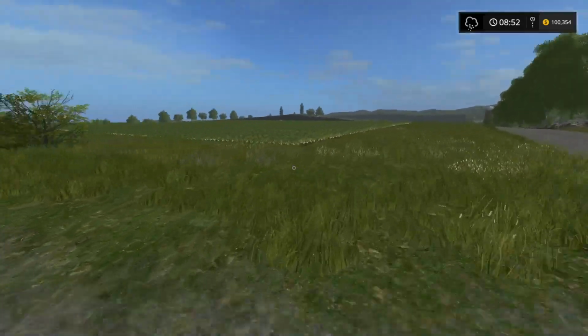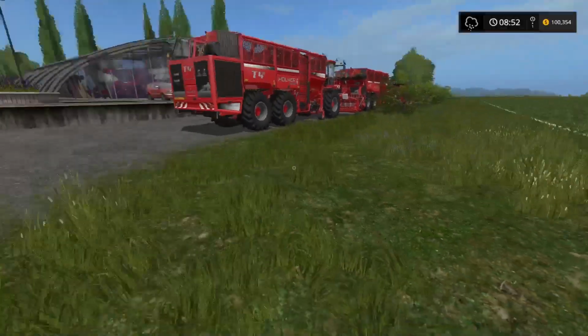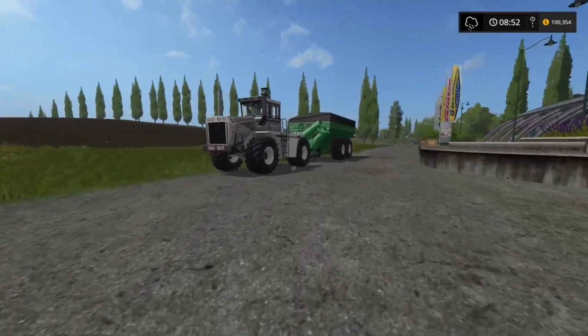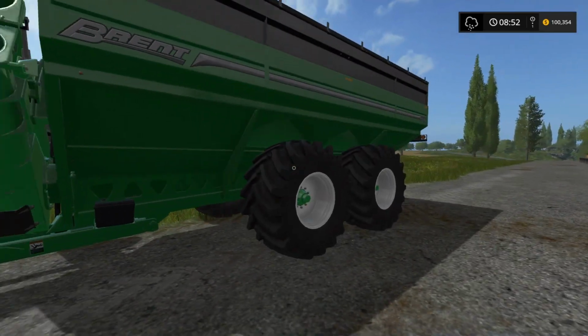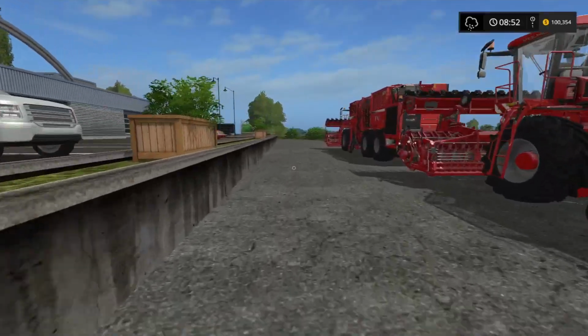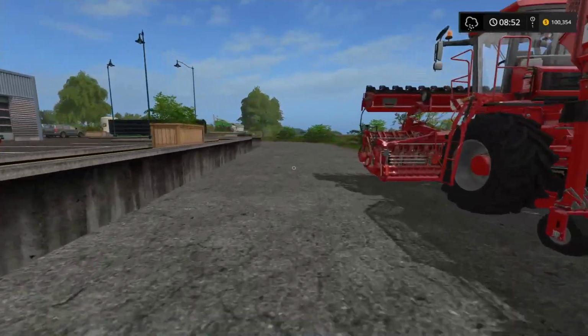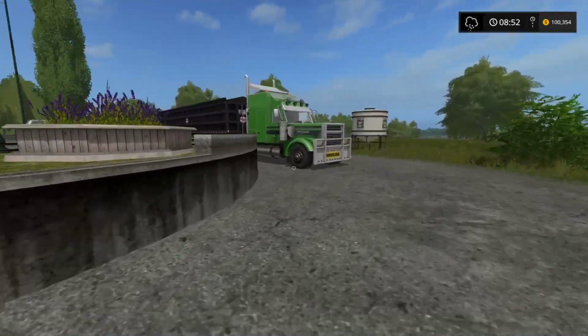We're going to get the sugar beet harvest finally done over here. I don't know how long it will take. It could well take the whole episode. We'll see how this pans out. We'll be using the Big Bud 450 and the Brent Avalanche to clear it off the field. And round the corner, I think I brought over. Yes, I have. Ready to go. We've got the BsM 950 Legend with the BsM trailer.